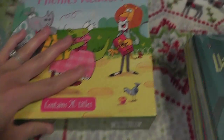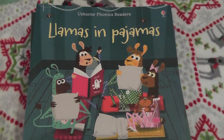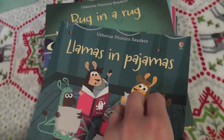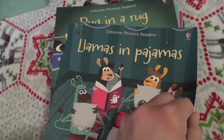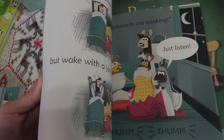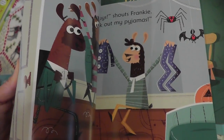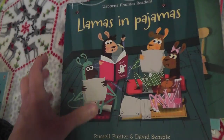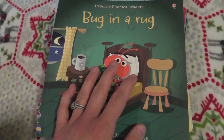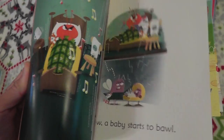This contains 20 titles, and I will show you some of them. This is one of our favorites, my daughter likes this one, Llamas in Pajamas. These stories are super cute, the graphics are great, the colors are great, the fonts are nice and big. Just very cute stories. Bug in a Rug, and they have a bunch of rhyming words, and you can discuss that with your child while you're reading them, or they're reading them to you, or you're reading them to them.